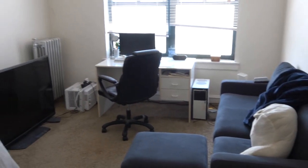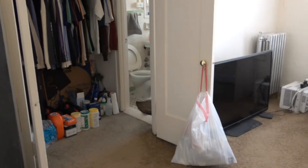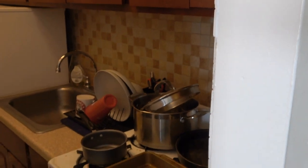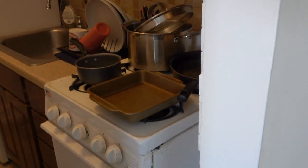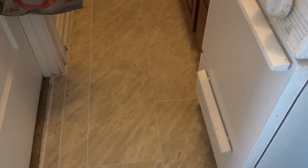So I'm going to walk back towards the front door, and before we go into the kitchen, give you another shot of the living room, into the closet and a sliver of the bath. Now we'll go to our right, and this is a small kitchen, but it was remodeled a couple of years ago. So you have new cabinets, a new backsplash, stainless steel sink, newer stove, apartment-sized fridge, and ceramic tile floors.